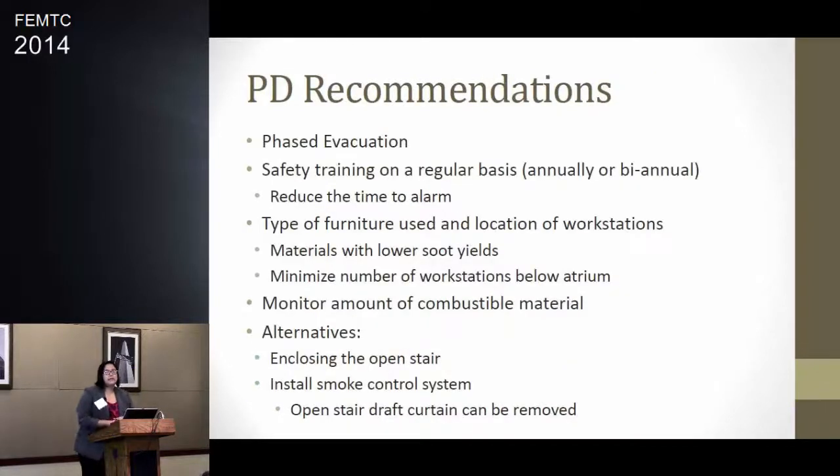So if the building is based on performance design, these would be my recommendations. Phased evacuation using the public address system that's already going to be installed. Regular training and drills annually or biannually for the occupants.